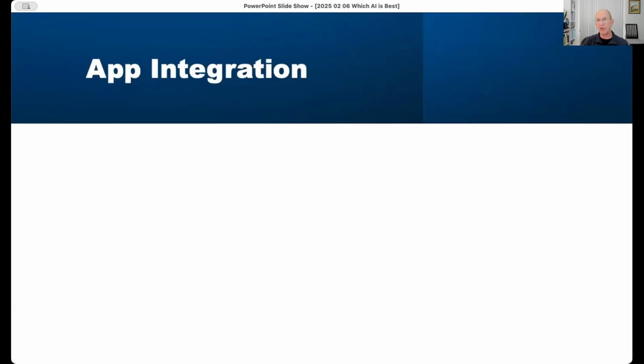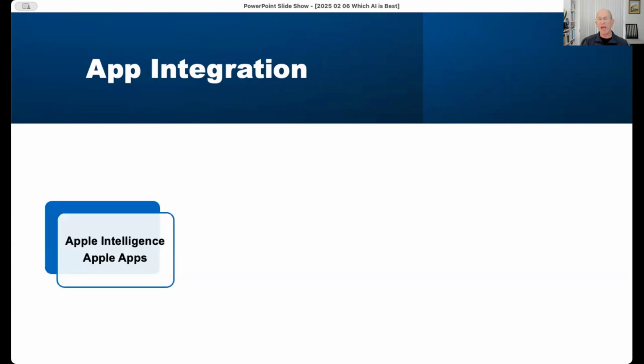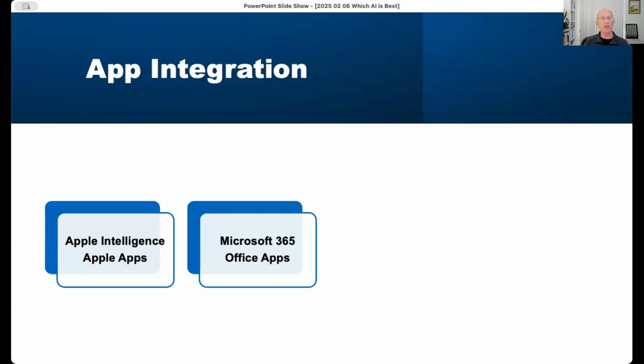The other thing that may steer you towards a particular kind of AI is how that AI is integrated into applications. Apple has Apple Intelligence, and it's integrated with the Apple applications like Pages and Keynote, Safari, a few others. Microsoft has changed their application subscription to Microsoft 365, and it's integrated with their Office apps. They're going to release an integration with OneDrive soon, and Apple will probably do that with Apple's iCloud functions. So you're getting integration with the applications of an AI that's available from within the app. So if you're a big Apple app user, you've got access to Apple Intelligence right in the app. If you're an Office user, you've got access to the AI right within the app.